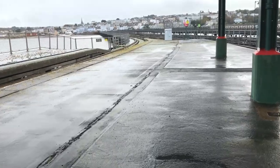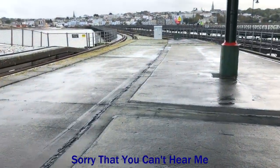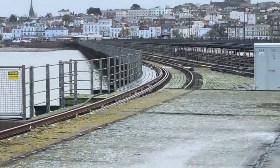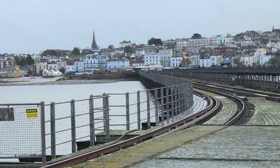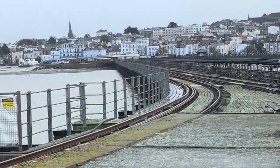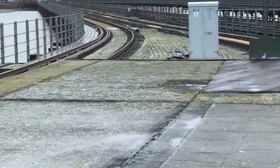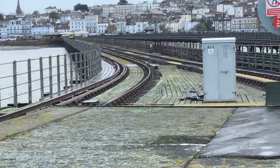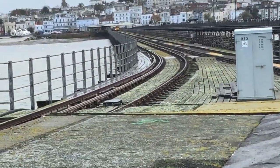I'm still here at Ryde Pier Head, and I can see 006 in the distance at Ryde Esplanade. She'll be departing any minute now. She'll come down and terminate here. Here she comes. I'm going to get a couple of angle shots for you. I can see St Clair in the distance. That's Fishbourne unloading. Can't see them unloading.